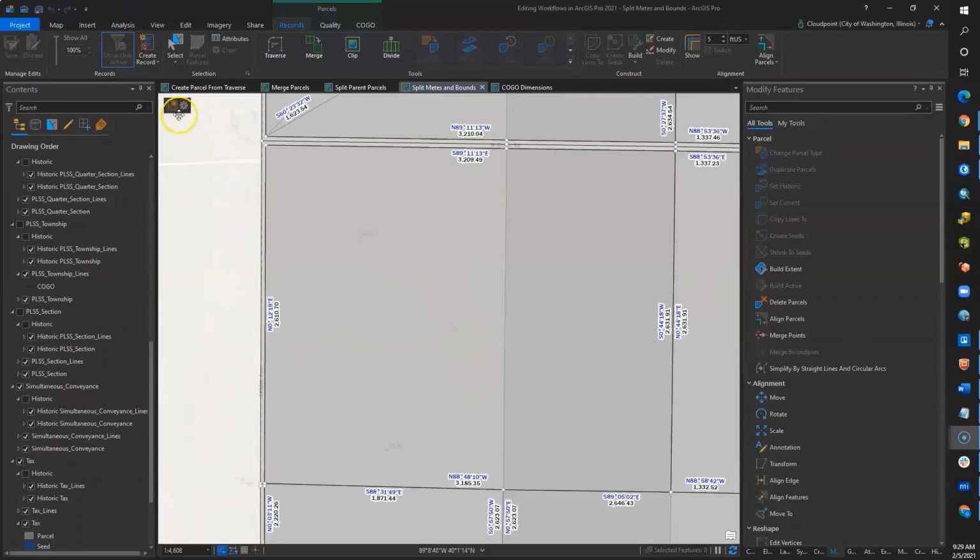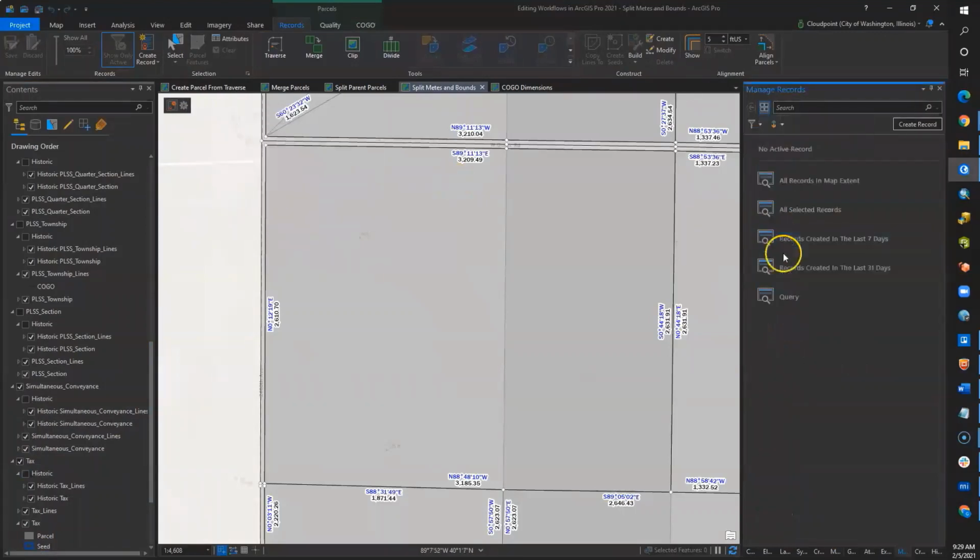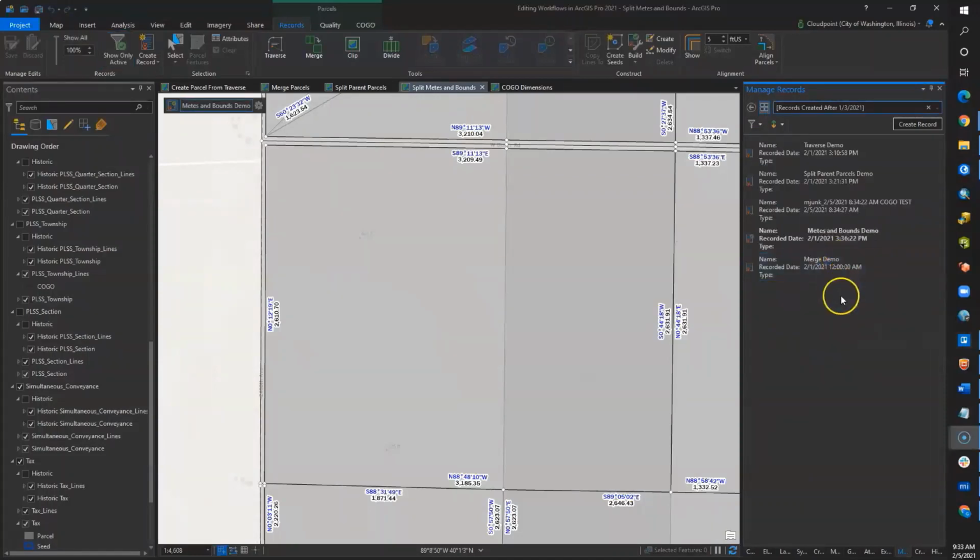Once again, go to the heads-up display and you can click either Create Record or Manage Records. In this case, I've already created a record for this demonstration, so I'm going to click Manage Records, and then I'm going to click Records Created in the Last 31 Days. I'm going to select the record for this demonstration and set as the active record. Our heads-up display now shows this record as the active record.